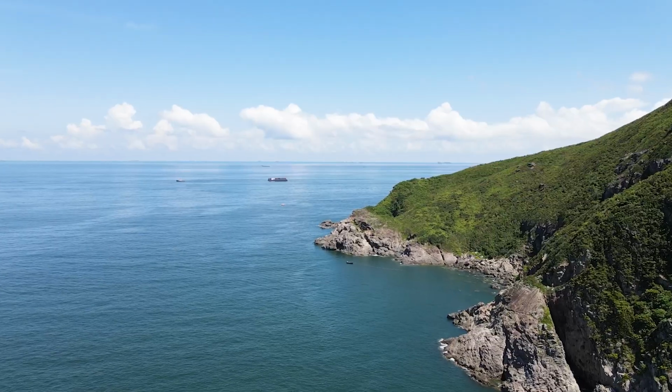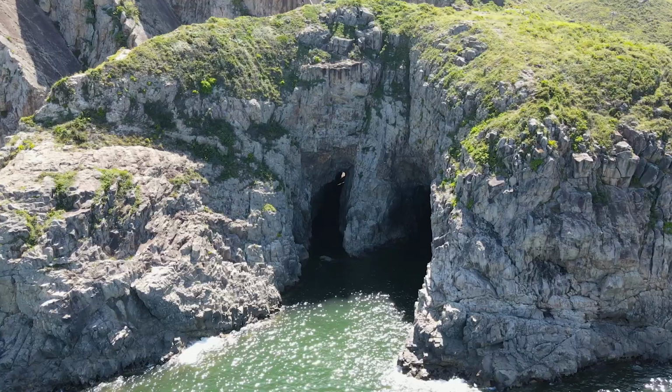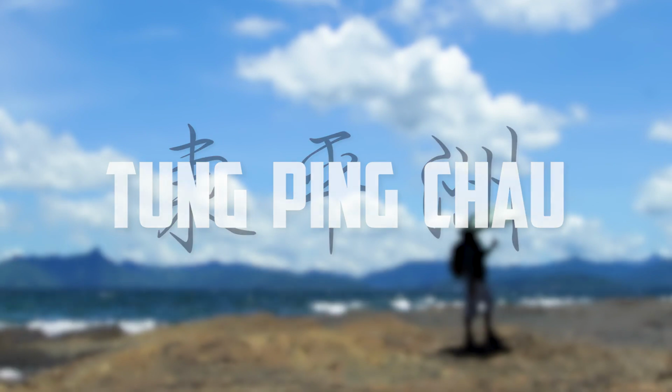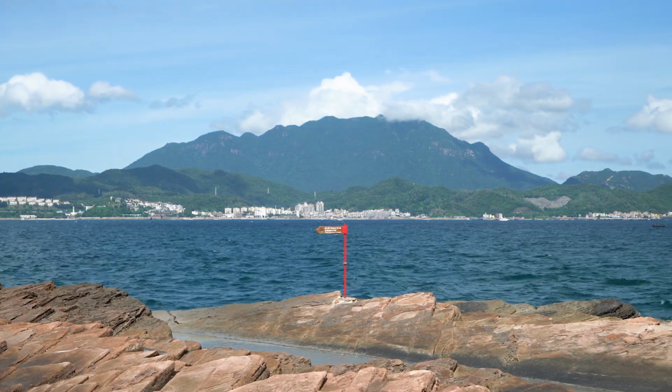Away from the island district in the west, the outlying islands on the east side of Hong Kong are more famous for their unspoiled natural landscape. The most remote island in Hong Kong is Peng Chau. Only a few kilometers off the coast of Da Peng Peninsula, Peng Chau is closer to Shenzhen than it is to any part of Hong Kong.